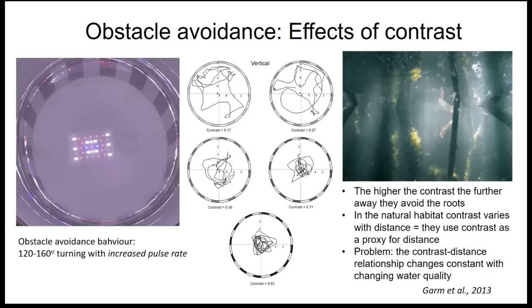So what they're actually using is the contrast as a proxy for distance. And this is also what this image I showed is showing, that, of course, it also happens in air, but over very long distances. And that's why mountains are hazy in the distance. But underwater, this decline in contrast happens very fast. So a root close by has a high contrast, whereas roots in the background have low contrast. So this can be used as a proxy for distance.